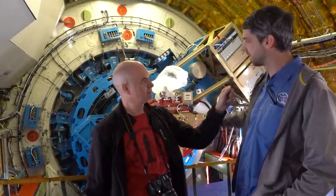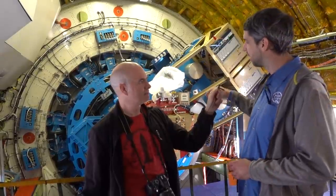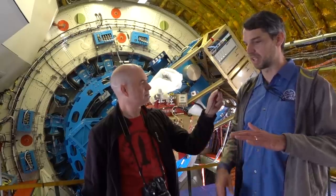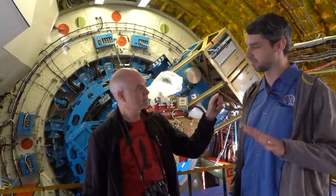The first layer on the outside is an air spring system that dampens lower frequencies. Then you have a coarse drive that moves the telescope in elevation, so we can look at targets from 20 degrees elevation up to 70 degrees elevation, roughly.